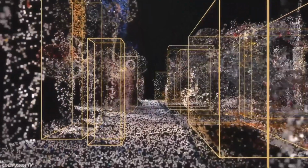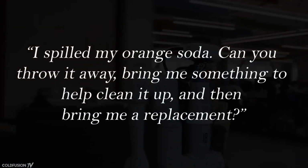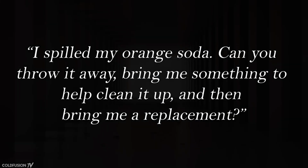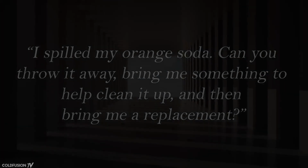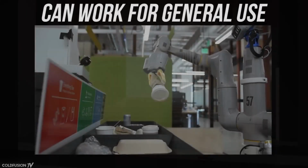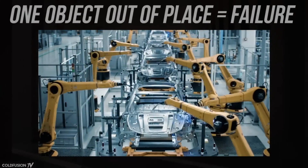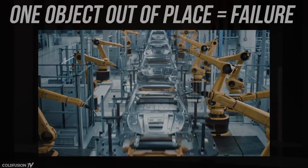AI computer vision was used to pair what the robot is seeing with its vast knowledge base from the internet. The robot can understand and complete a task as complex as, "I spilled my orange soda, can you throw it away, bring me something to help clean it up, and then bring me a replacement?" So in all of this, the key here is that the machine ends up being pretty open-ended. It's general. Industrial machines, for example, have to be precisely programmed to do a very specific task.